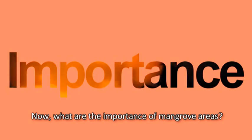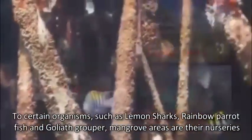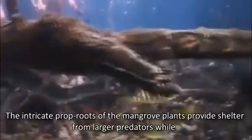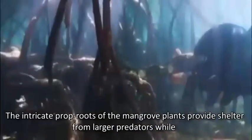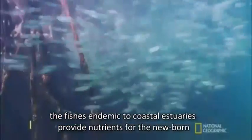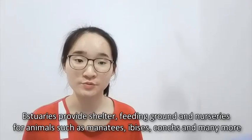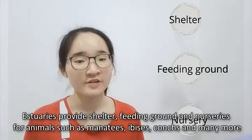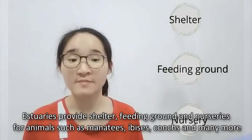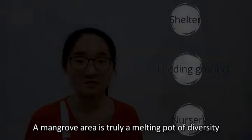Now, what is the importance of mangrove areas? To certain organisms such as lemon sharks, rainbow parrotfish and Goliath grouper, mangrove areas are their nurseries. The intricate prop roots of the mangrove plants provide shelter from larger predators, while the fishes endemic to coastal estuaries provide nutrients for the newborn. Marine avian mammals, gastropods and arthropods call the estuaries their home too. Estuaries provide shelter, feeding ground, and nurseries for animals such as manatees, ibises, conchs, and many more. A mangrove area is truly a melting pot of diversity.